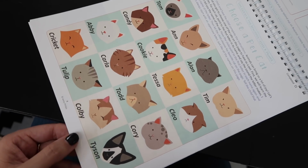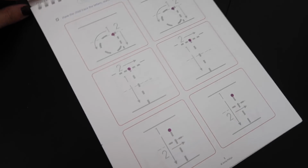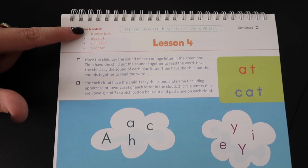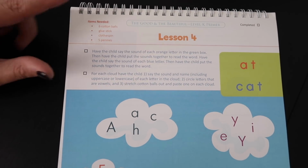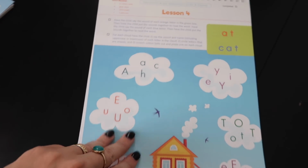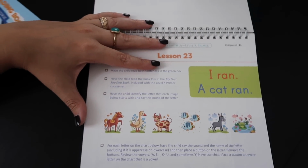Look at how cute those little pets are. How adorable. Yeah, and again, like here on lesson 4, it shows you for this lesson, you're gonna need 6 cotton balls, a glue stick, clothespin, 5 pennies. It would just be nice to have all that gathered up and not have to scurry around the house and try to find it. All right, so there's 34 lessons total for this course book.